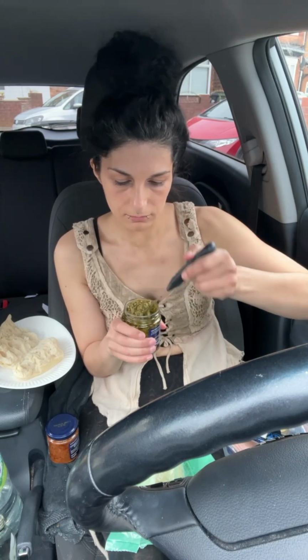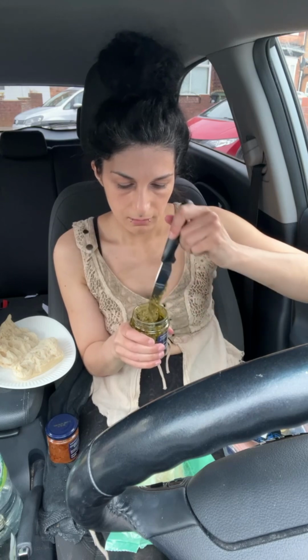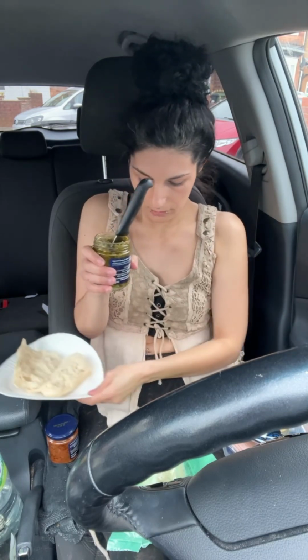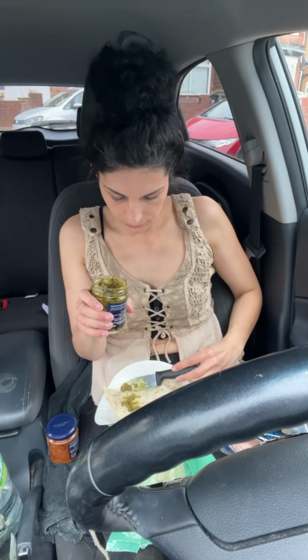You can just shove it in anything. Pasta, salad, rice, bread. And it's got all the flavours. But I will give it a little bit of a mix. So let's just slap some of that on the bread here. Then I'll show my concoction.